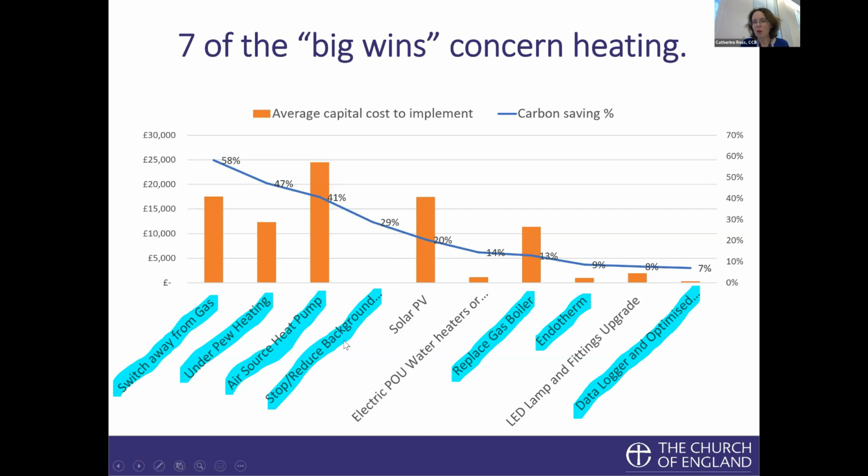The only thing that doesn't come up on either of those previous slides that's here is solar PV, and that has been recommended on quite a number of churches by the energy auditors as a way of generating clean electricity, quite often combining that with a heat pump so that you can get your zero carbon heating by having clean electricity running a heat pump.